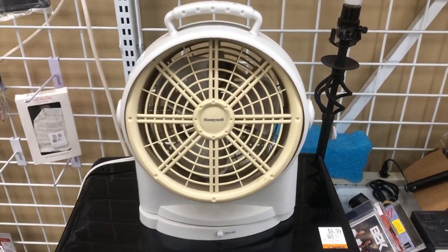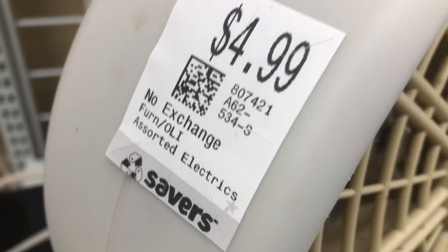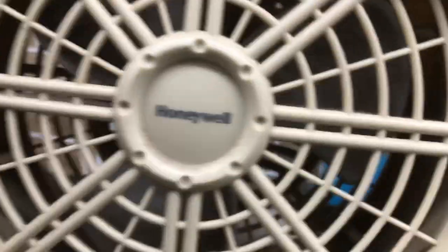All right, here's this Honeywell desk fan. I put it out the last week. Wait, 52 weeks in the year. It's from August of 2001. Basically, like those Honeywell desk fans, but it can oscillate.